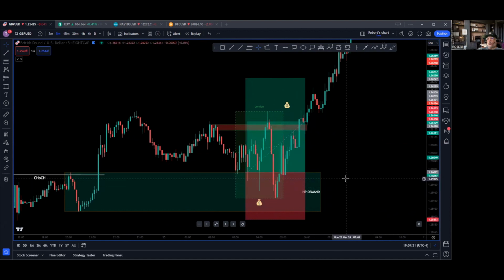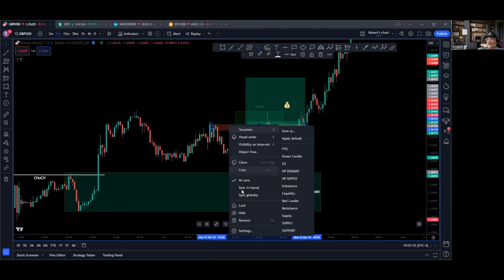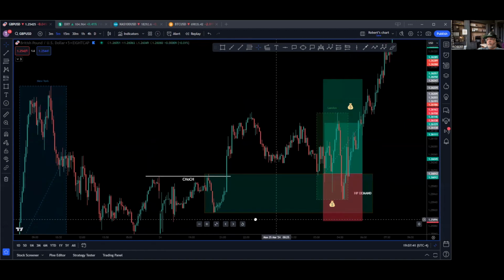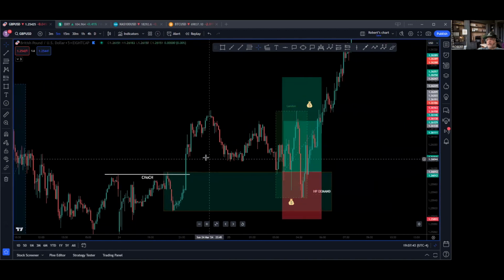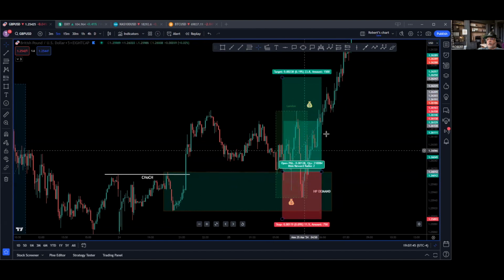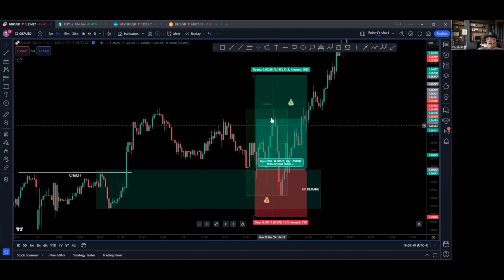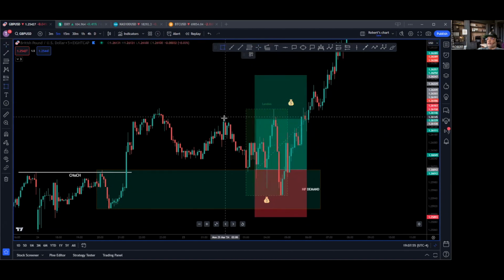But the reason why I wouldn't necessarily be looking for that is because I have a change of character over here, all right? So this bullish move tells me change of character that it's likely to keep going up. So I'm looking for buys. Again, notice that if we would have taken a sell here after the confirmation, we would have won. Had we taken a sell here as a pending order, we could have probably lost.